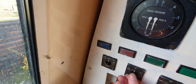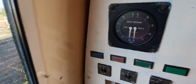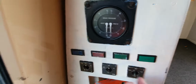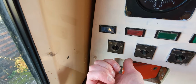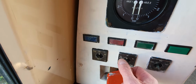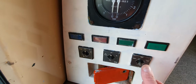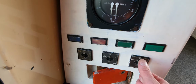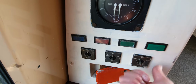Air conditioning off and on. Oh, these are little spindles, so there would have been a switch on here. So you turn the tilt off, turn the tilt on, turn the tilt off, turn the tilt on. Air conditioning off, air conditioning on. Half lights, full lights. Half lights, full lights, half lights, full lights.